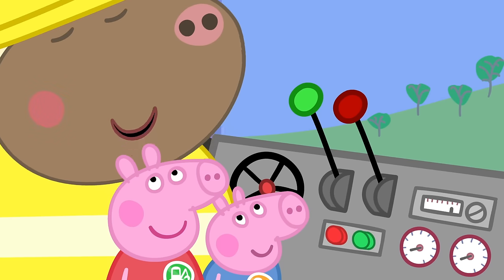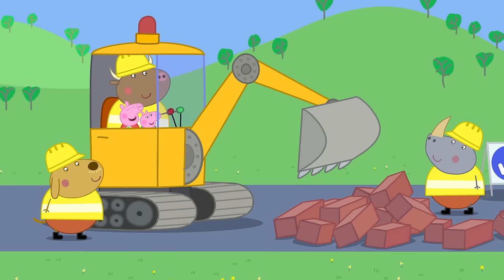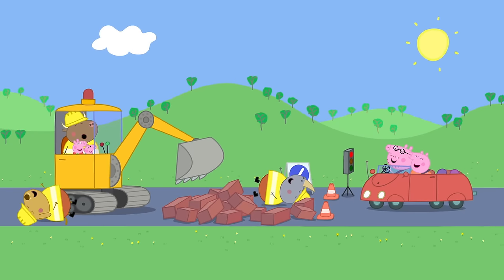Building things up, then knocking them down. It's all part of the fun with diggers. Peppa and George love diggers. Everyone loves diggers.